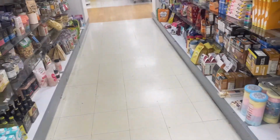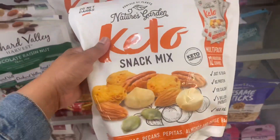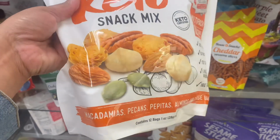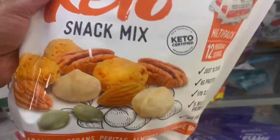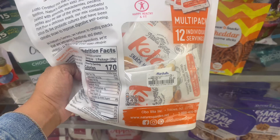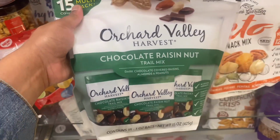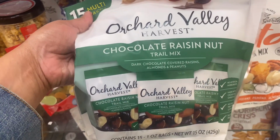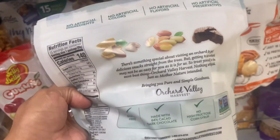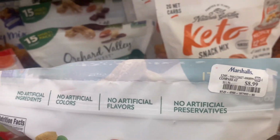Oh, here we are with the snacks. So I am a snack girl. Oh, look at this keto snack mix. It has 1 gram of sugar, 6 grams of protein, macadamias, pecans, pepitas, almonds, and cheese ball. Love it. That's a good one. All these are individually wrapped. Nice. Love it. These are my favorite. I like these. These are the Orchard Valley. Chocolate raisin, dark chocolate covered raisins, almonds, and peanuts. And contains 15 individually wrapped bags. And that's $8.99.